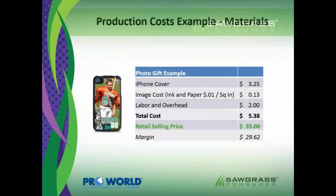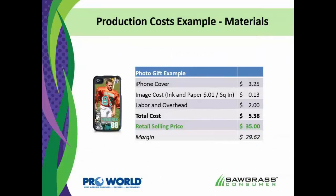As an example, I took this particular iPhone cover, which was $3.25. I don't know what the cost is from Pro World. Okay, I'm just telling you this is one that I went and chose somewhere. It's $3.25. The image cost on that, based on square inch, was 13 cents. Labor and overhead, we put an arbitrary number of $2. So our total production cost here was about $5.38 to put it together.